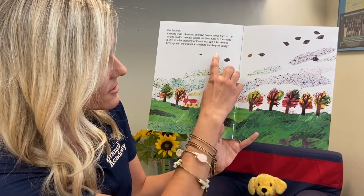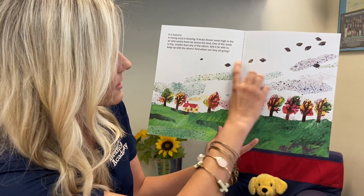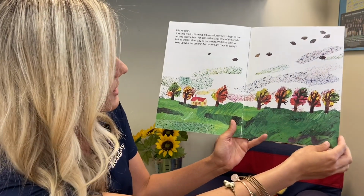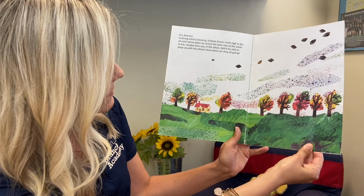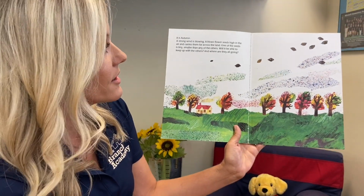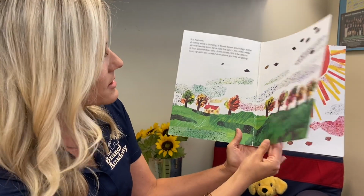So you can see the seeds blowing away. You can tell by the trees how the wind is blowing. Look at all the pretty colors on the trees. Autumn is a season, and we're going to be reading all about different seasons in this story.